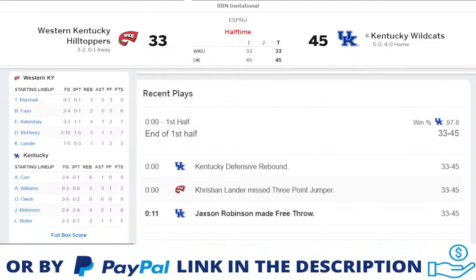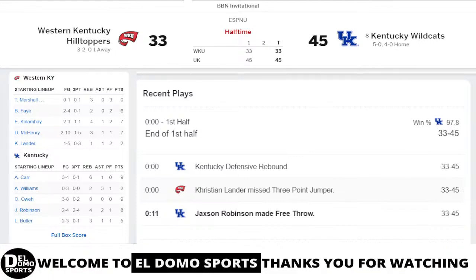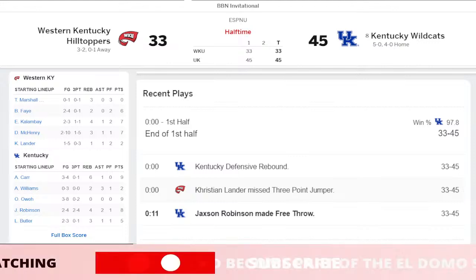This copyrighted broadcast is an exclusive presentation of Learfield IMG College under the broadcasting rights granted by Western Kentucky University. Reuse of this presentation is prohibited without the express written consent of Western Kentucky University and Learfield IMG College. Announcers are provided by Learfield IMG College and approved by Western Kentucky University.